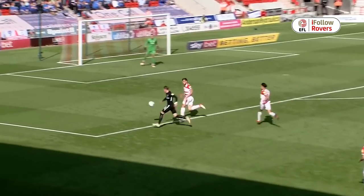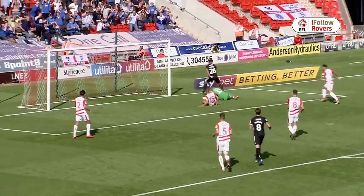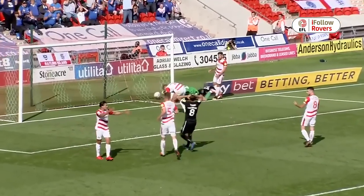How we didn't score again. And then when we didn't have that spell, Marco had to make three or four point blank saves to keep us in the game. But yeah, if we finish anywhere near Portsmouth or above them, then we'll get promoted.